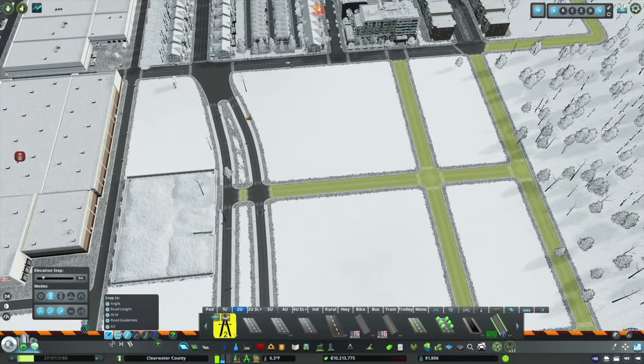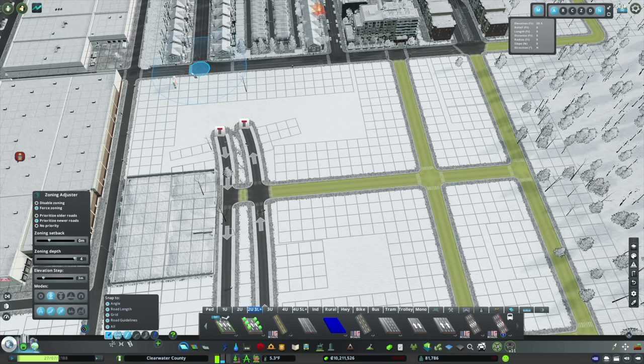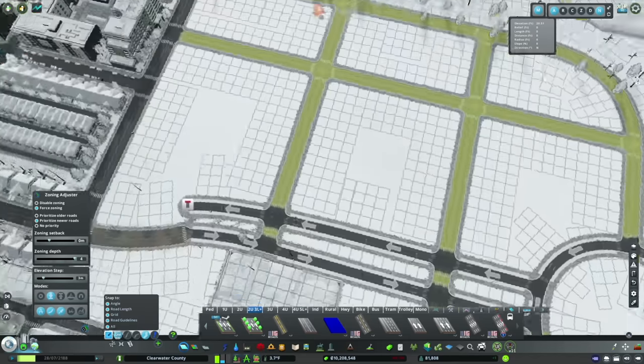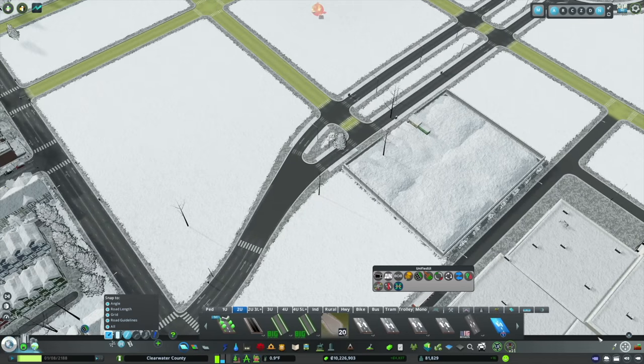And truthfully, on this end with this connection I made here, I'm rethinking that. I think that if we would have stubbed this in just a little ways, we could have had a much nicer connection. Yeah, that looks considerably better. I am much more okay with that. That looks reasonable to me.